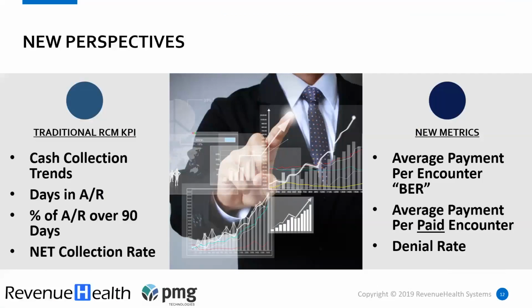And there's two ways to look at average payment per encounter. The first is just your blended encounter rate, which takes in a time period all of the claims that you billed, and you divide that into how much you were paid, and that tells you on average what you're getting paid per claim. And that takes into account claims that were paid, claims that were not paid, claims that are pending.